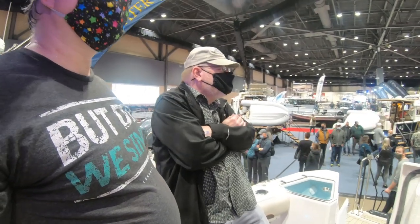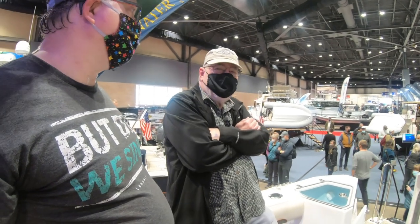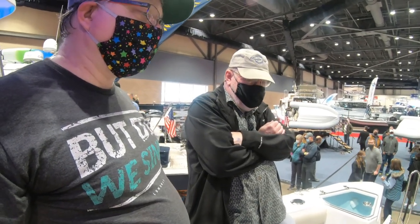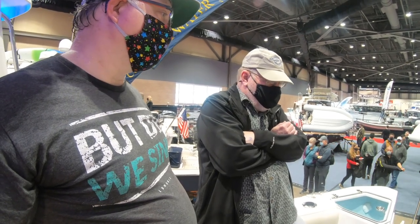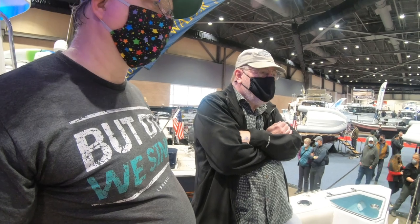Well, no, it's still a 24-foot boat. It is small. Yeah. And that's my opinion. I really think the 27, 28-foot boat is the sweet spot for 3-4 people, you know, 5 or 6 on occasion.